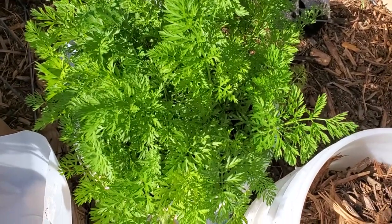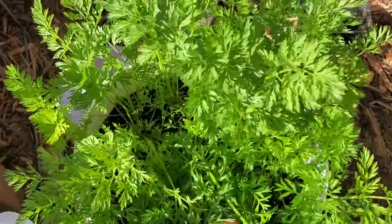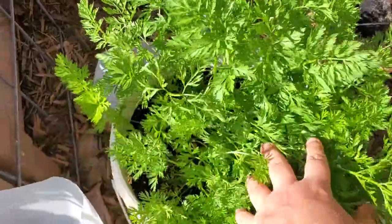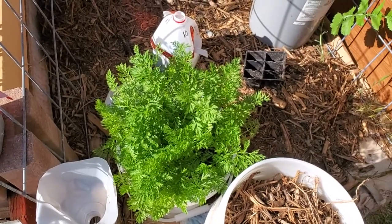Remember the video where we sowed carrots in a jug? Looking pretty good. They're ready for a dose of high P and K fertilizer. They don't need any more nitrogen. Now they need phosphorus and potassium. Carrot tops are edible, by the way.